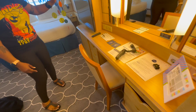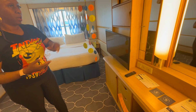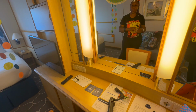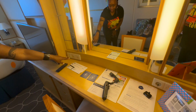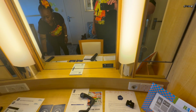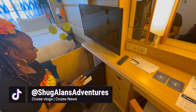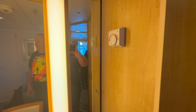And then you have your TV, about a 32-inch, I would say. You have your 2 vanity lights, which is really good if you're putting on makeup, just want to see yourself. I've got a couple of regular US outlets, and you got a European outlet over here. And then down here we have your refrigerator / cooler. You also got your AC controls right over here.